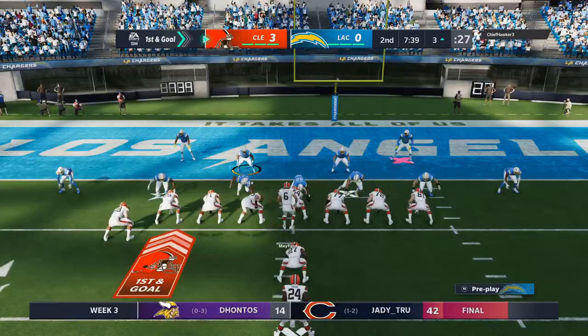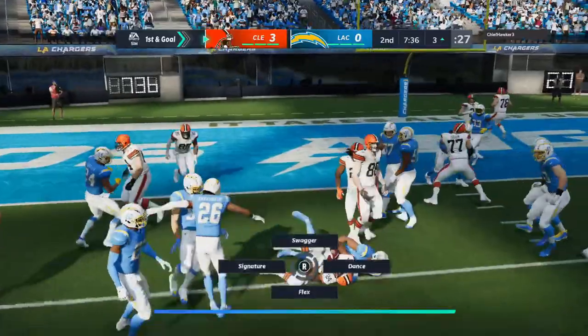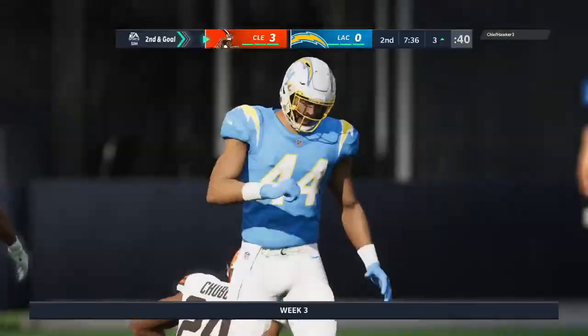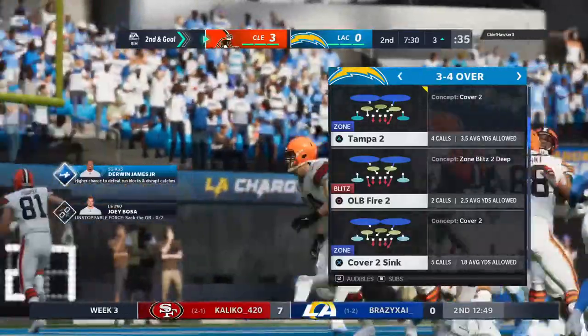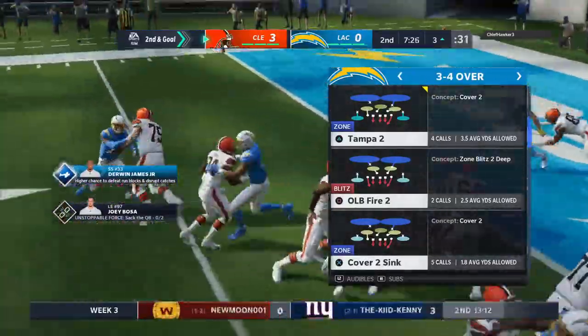It looks like a jumbo set with three tight ends here for first and goal. Now give it to Chubb, and he's going to get this back to the three-yard line and no further. No gain on the play that time, and it sets up second and goal. As usual, the hallmark of a good run defense, linebackers making plays near the line of scrimmage. Absolutely nowhere to run there.